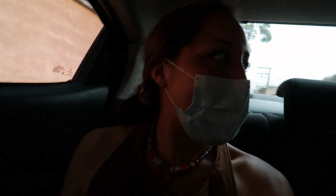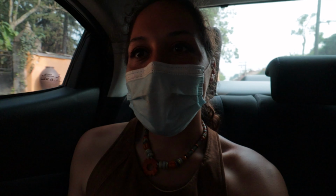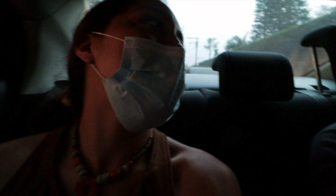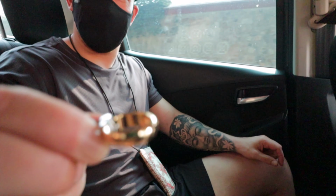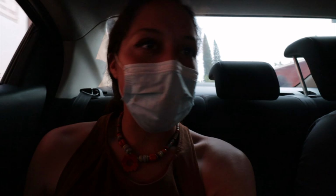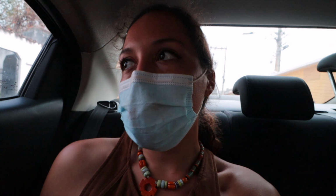Heading to Hobitenango, I barely can pronounce it, but it's basically the Hobbit village of Antigua, very similar to the one they have in New Zealand. And this guy carrying his ring from Lord of the Rings, super fan here. But yes, they have Uber here, which makes it very convenient to get around. This is about a 15-20 minute drive from Antigua. Just gonna explore the Hobbit Village and hopefully get some pretty good views of the town below and the volcano.